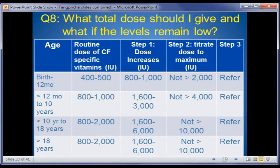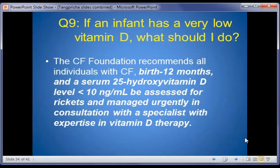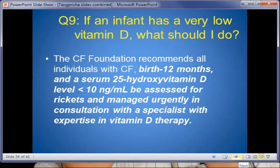So I think these guidelines will work much more effectively for patients with CF. If an infant has very low vitamin D status, age less than 1, we recommend that these patients be referred urgently to a specialist in vitamin D. We didn't think clinicians should be titrating dose because we were concerned about rickets.